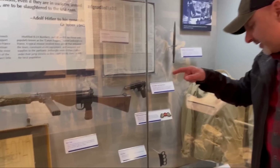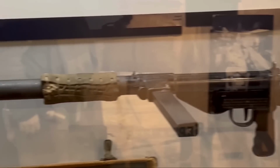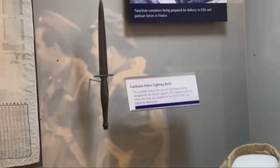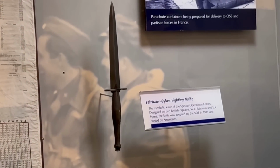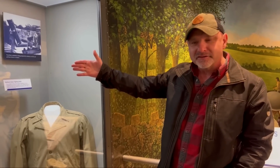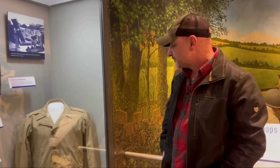There's a couple of iconic weapons in World War II, a lot of iconic, but this is a really cool one right here. The Sten gun with a suppressor on it. The old Fairbairn-Sykes combat fighting knife. That thing is not a survival knife, it's not for cutting stuff, it's purely for killing people, that's all it's for.